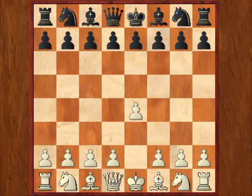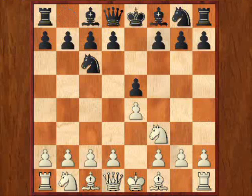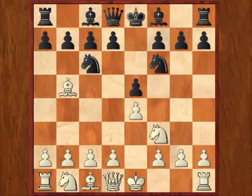Svidler opened with e4, then followed e5, so an open game. Knight f3, knight c6, bishop b5, and now Ivanchuk plays the so-called Berlin defense or Berlin wall with knight f6. Apparently Peter Svidler didn't feel like going into the main lines, and he opted here for the somewhat modest but fine d3. Now the problem with this move is that black probably already has about equal play. Maybe white has a slight pull from this opening.